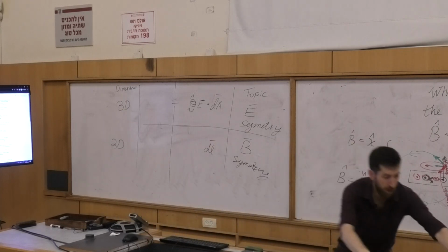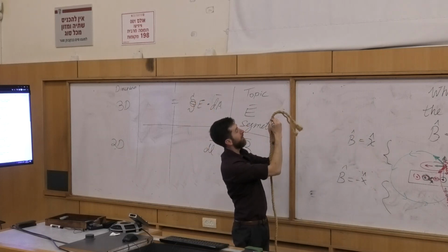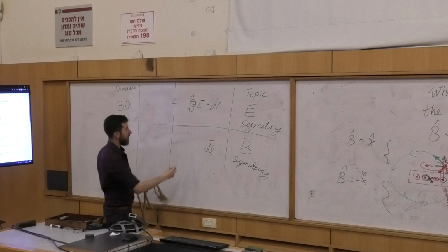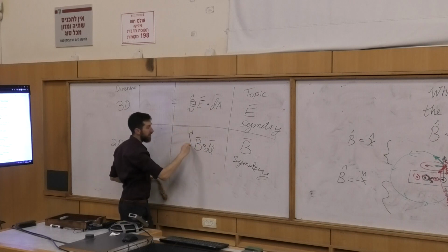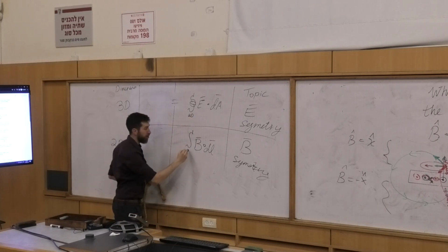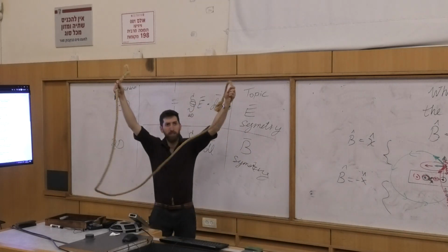Here it is. I brought a rope. So this is L, like we had A. This is A. This is L. And with the small arrow, this is dL. Perfect. Here we're going to write not the electric field, but the magnetic field. Between them, there's going to be a dot product. And the integral is not going to be a two-dimensional integral. It's going to be one-dimensional. And this shape, what was it, an area? A closed area.